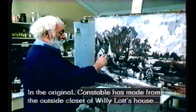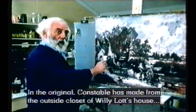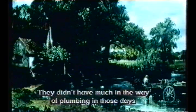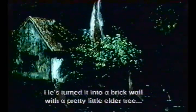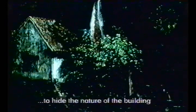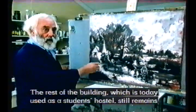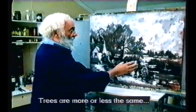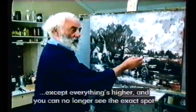But here, in the original, Constable was made from the outside closet, Willie Lott's house. They didn't have much in the way of plumbing in those days. He's turned it into a brick wall with a pretty little elder tree to hide the true nature of the building. But the rest of the building, which is today used as a student's hostel, still remains. The trees, more or less the same, except everything's higher. And you can no longer see this exact spot.